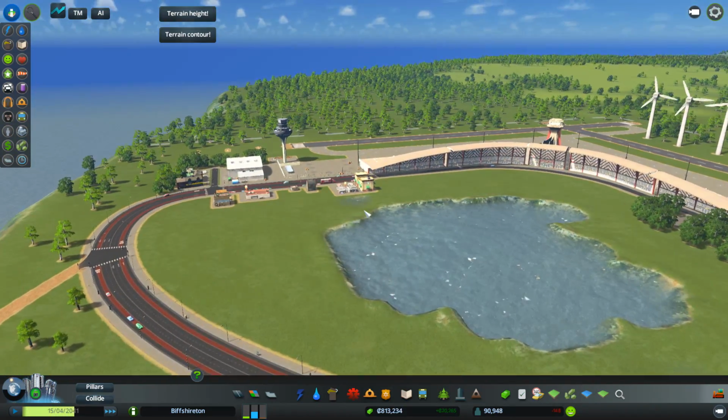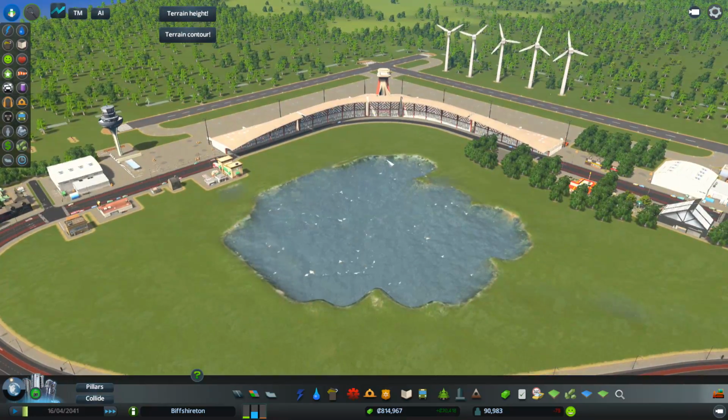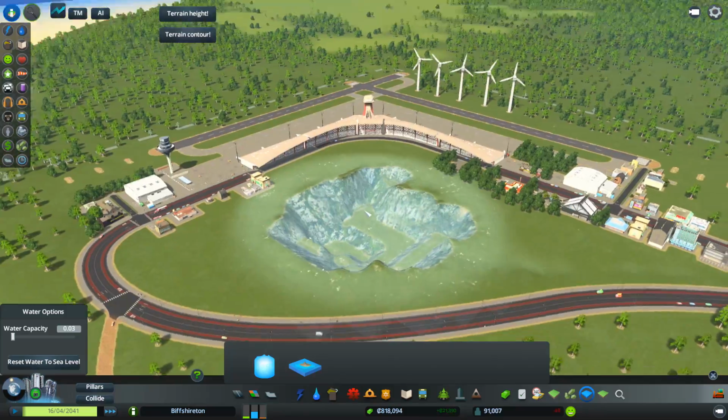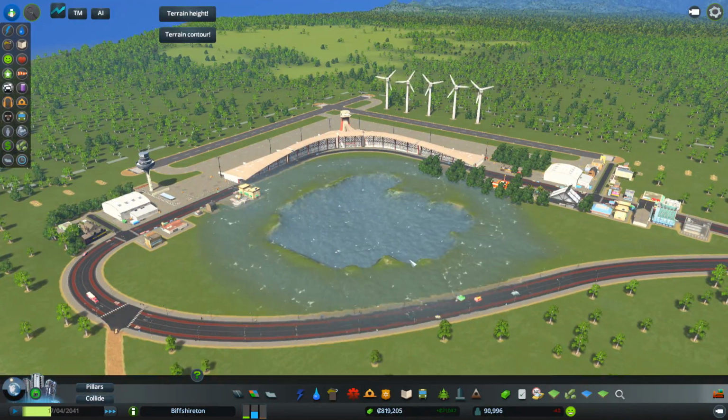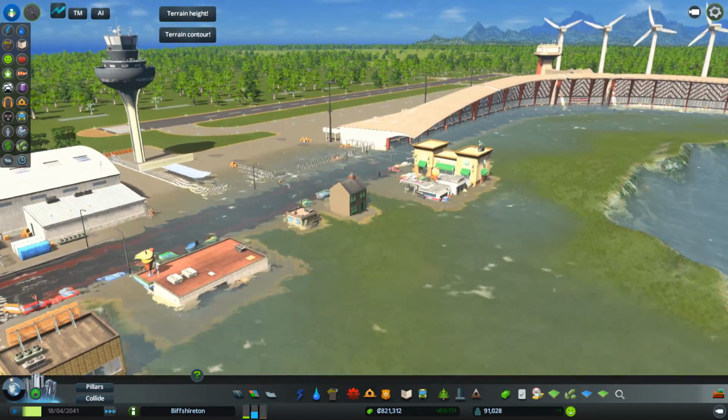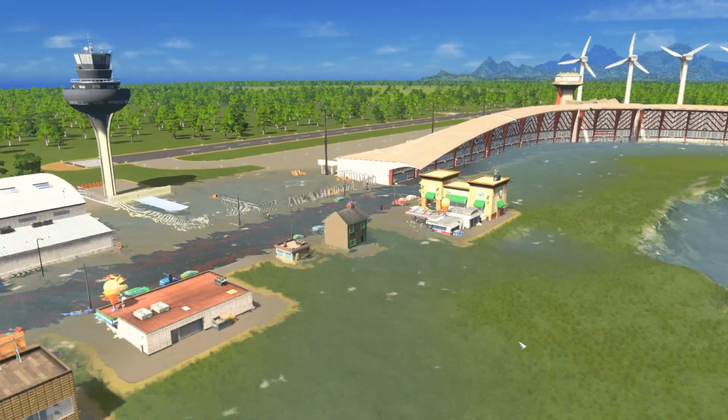So I need to just work out basically a level. 0.2 was okay. I was just trying to get it up a tiny bit higher. That's going to be too high as well. Let me wait until this water has disappeared and settled down. And then we can set that up. Oh my goodness. We've got a flood. Oh no.